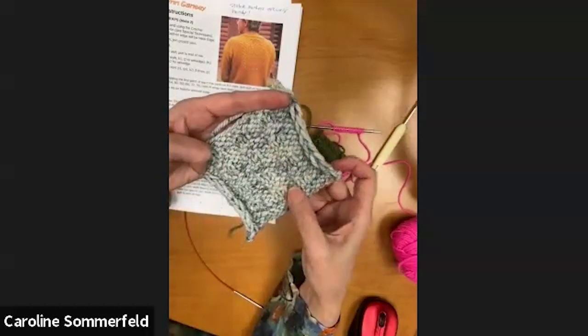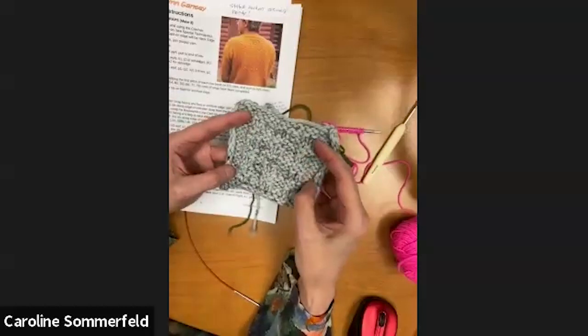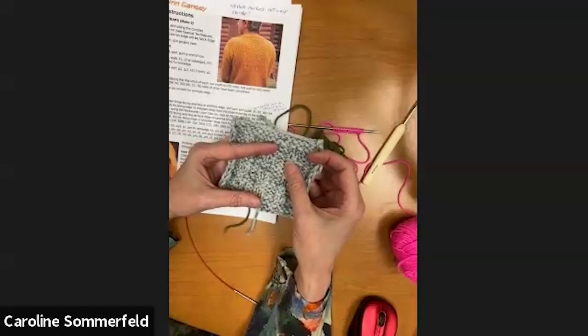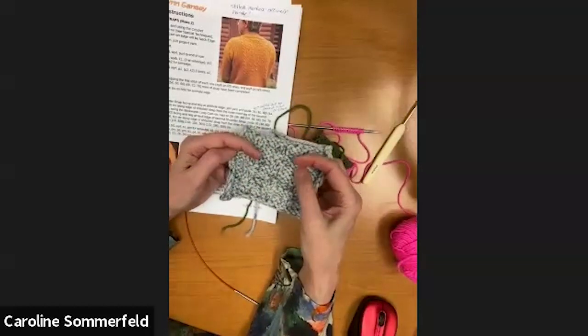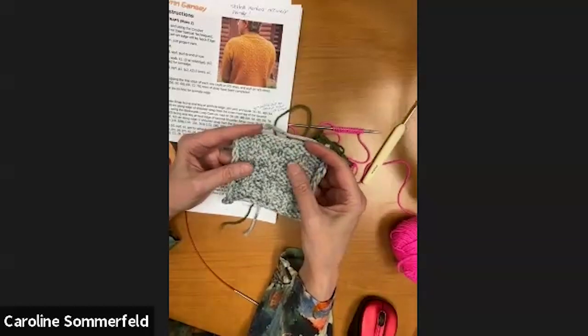And it's one of these things that when you write a pattern, you're supposed to write them as concisely as possible. So that's why it's done this way. Now, there's a great question in the chat: should we always slip purlwise? Yes. Unless a pattern tells you to slip knitwise, always assume that you're going to slip purlwise.